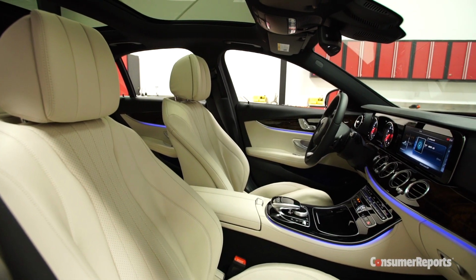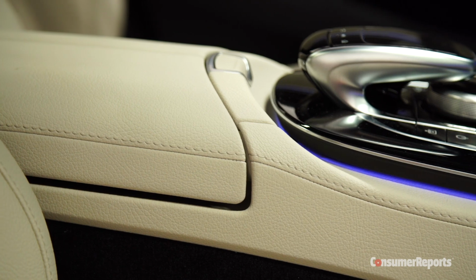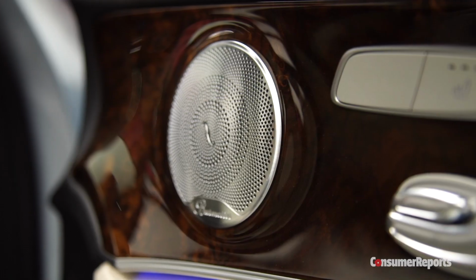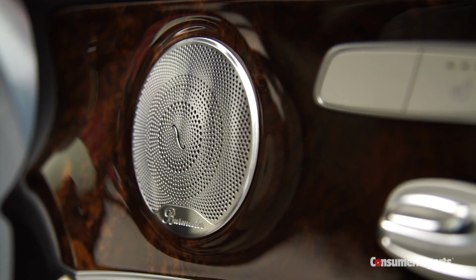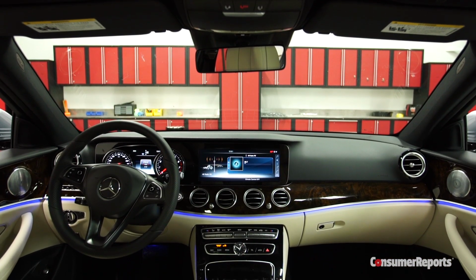Another Mercedes hallmark is opulent, class-leading interiors. Almost everything inside is either padded to the touch, shiny chrome like the Burmeister speaker grills or steampunk-inspired vent registers, or covered with glossy slabs of wood.